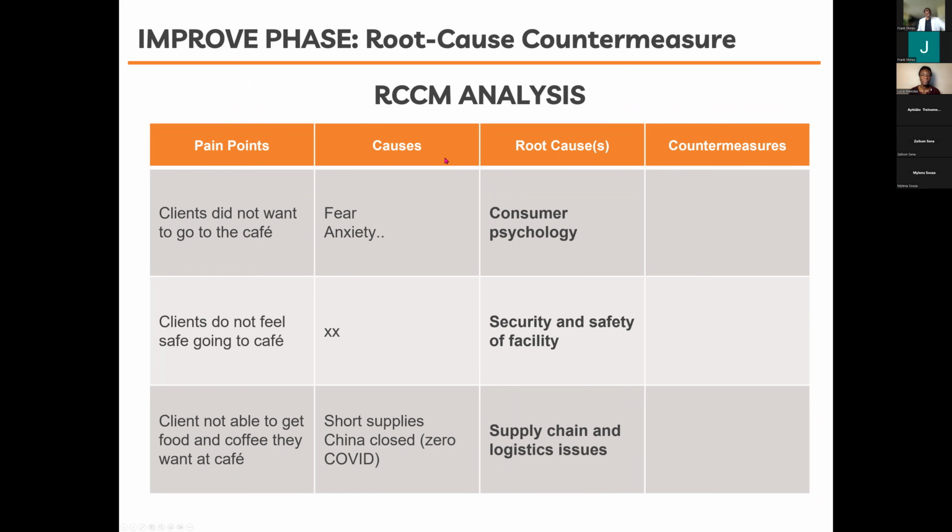So you can see, now we take what's called root cause countermeasures. We identify those pain points that we talked about that were in red at the very beginning. We went through and talked about possible causes. We identified the root causes, consumer psychology, security and safety, and the supply chain issues. And now we're going to brainstorm the countermeasures. And brainstorming the countermeasures becomes pretty easy because we spent so much time going through the pain points, the mapping, the defining, the analyzing. So now it's much easier to come up with these countermeasures, which is our improvement phase.